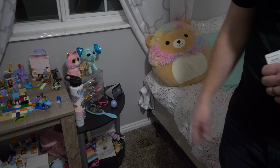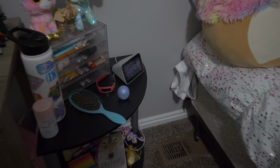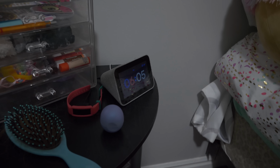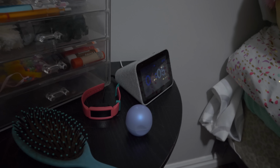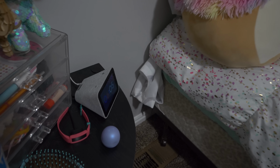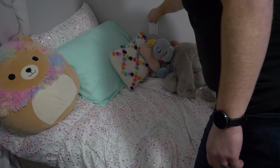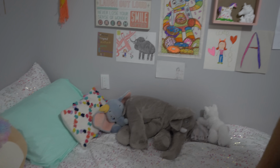It's nice that she has the different pictures that she can see on it and she uses it as her alarm. It can charge her Fitbit. And so it's been a pretty fun little device to have here in her room. And again, it can control all of the different smart devices. And then this little Philips Hue remote, it just has a magnetic light switch that it can stay in.